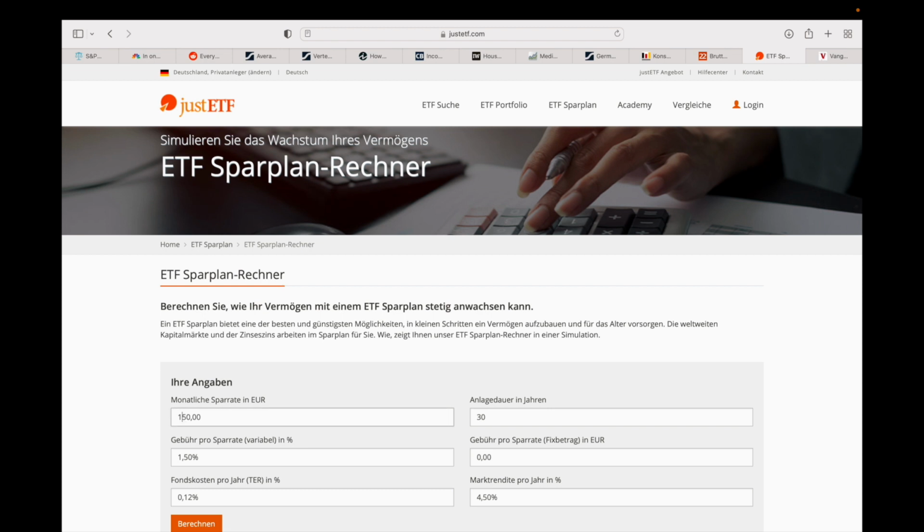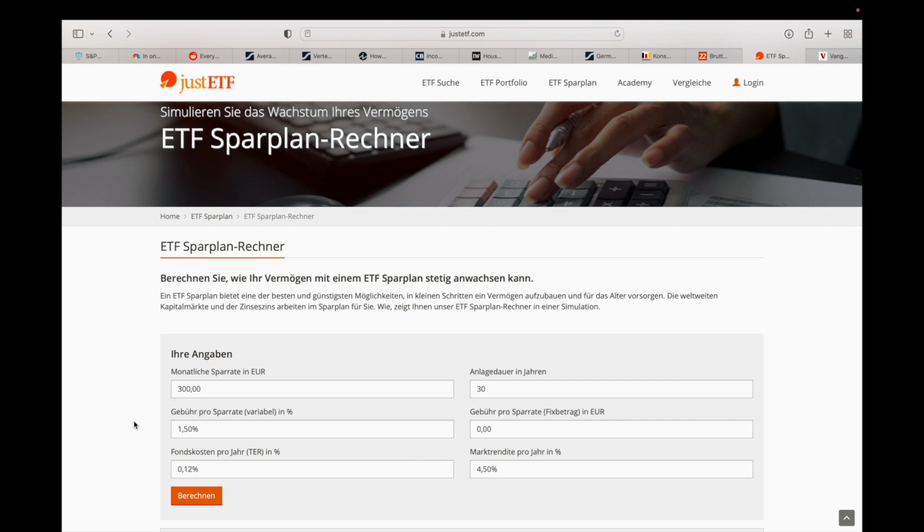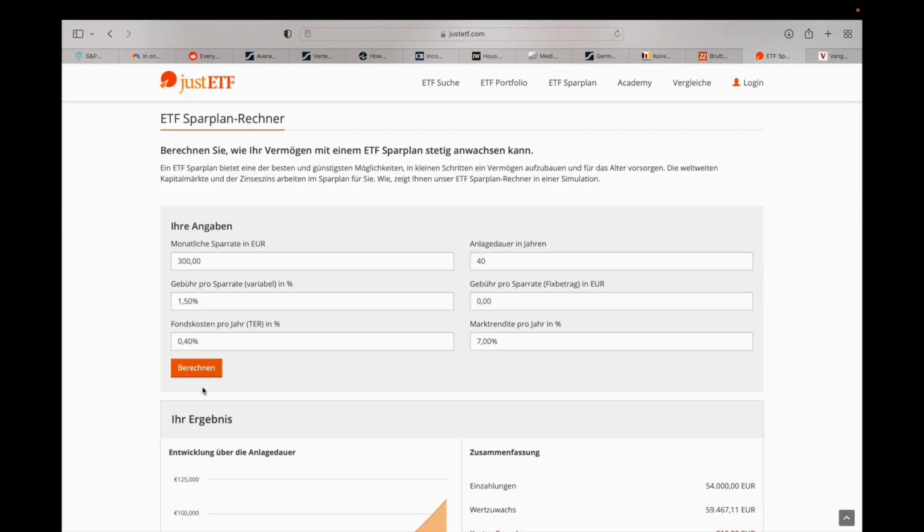I think most households with the income that I've just shown you are not going to be saving 300 bucks, because then you would only end up with 380 bucks a month for cinema, holiday, food, spending time with your friends, or other things. Let's say we use the 300 bucks. And we have to pay 1.5% from that as a fee for the broker, whatever. Per year, we have 0.4% cost, which is quite likely as a fee for an ETF. And we take an inflation-adjusted return of 7%.